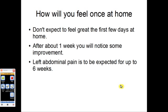So let's talk some more about the left-sided abdominal pain. Why does it hurt so much? Well, there's a pretty easy explanation. When they do your surgery, that's where all the instruments go through, and that's where they pull out your stomach. So the muscles and the fascia and all that stuff in there get stretched out farther than the rest of the incisions, and so that is going to be really painful.